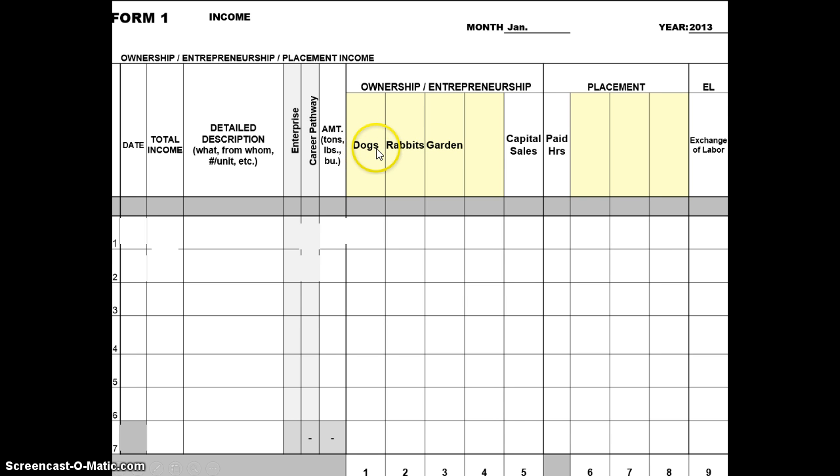heading here for that. If you work someplace, such as McDonald's, Blue Springs Vet Clinic, the pet store, something along those lines, that is going to go under the column that is labeled placement. And you can see this is labeled placement here. So you are working someplace is what I tell my students.